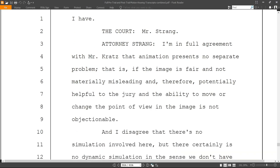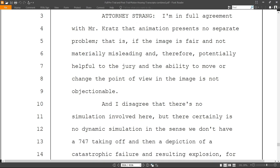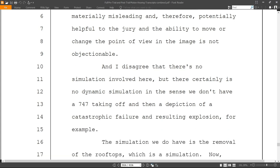The court, Mr. Strang. Attorney Strang: I'm in full agreement with Mr. Kraft that the animation presents no separate problem. That is, if the image is fair and not materially misleading and therefore potentially helpful to the jury, and the ability to move or change the point of view in the image is not objectionable.